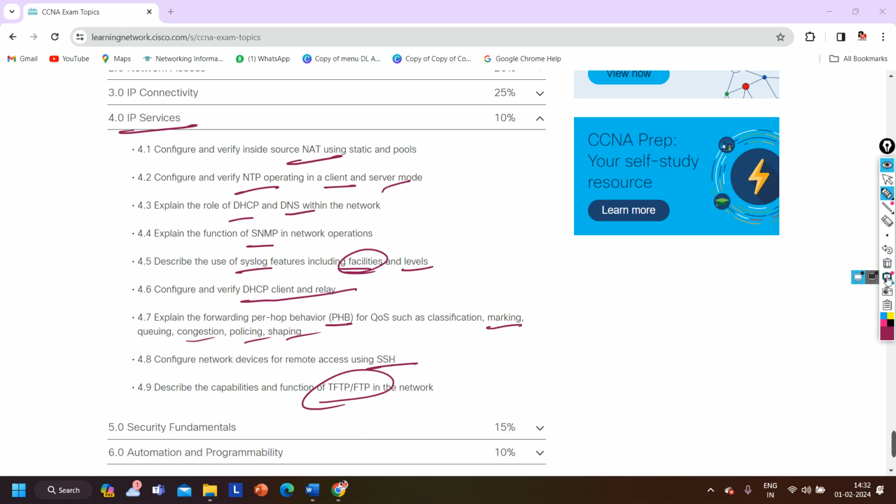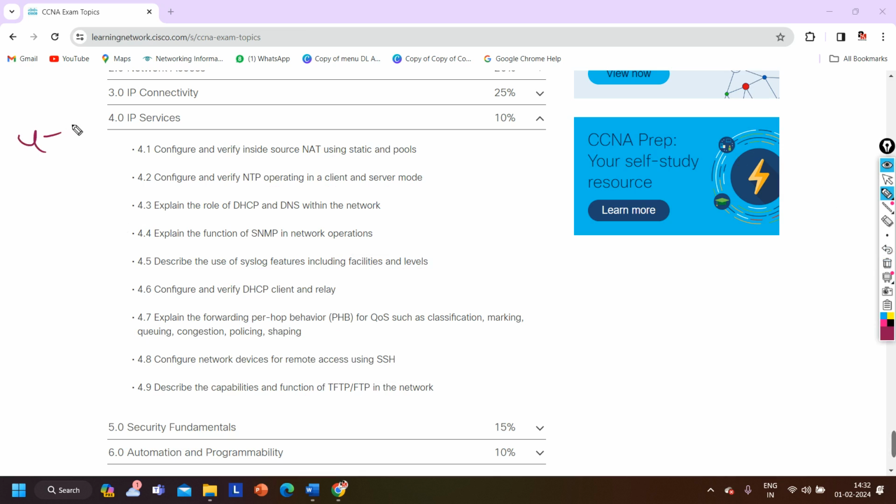So this section will take hardly 4 to 5 days, around 10 hours.